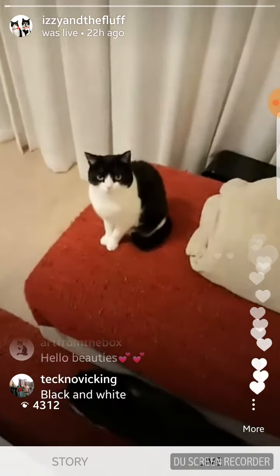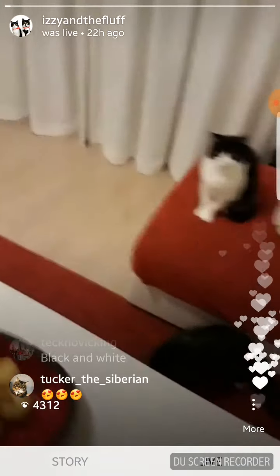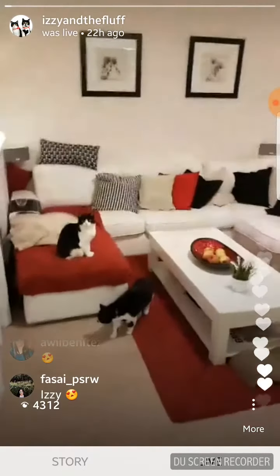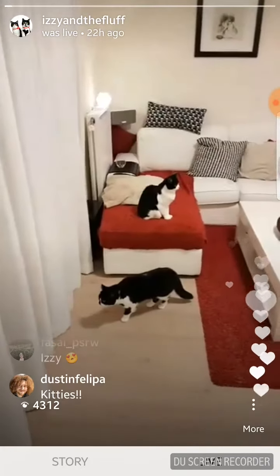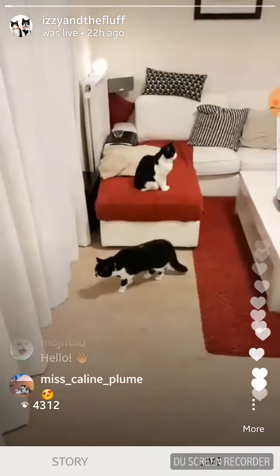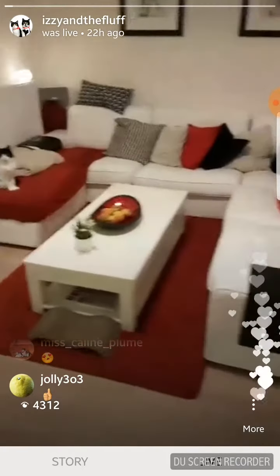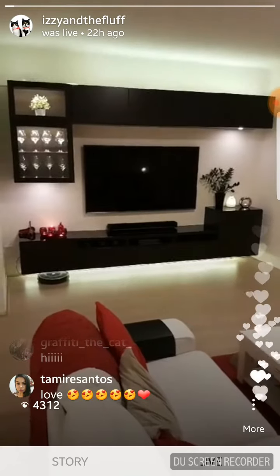So I'll start with the living room, which is where you'll see them most often, both in my stories as well as my photos. This is where I take the majority of my photos. This is the couch area. And then on the other side, you see the TV.